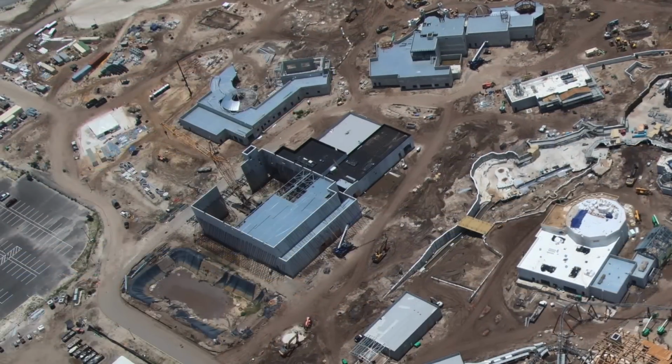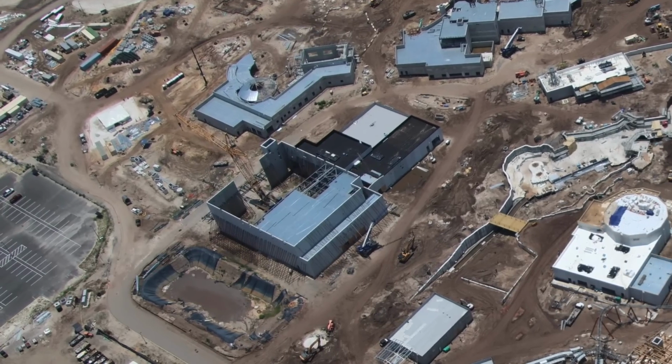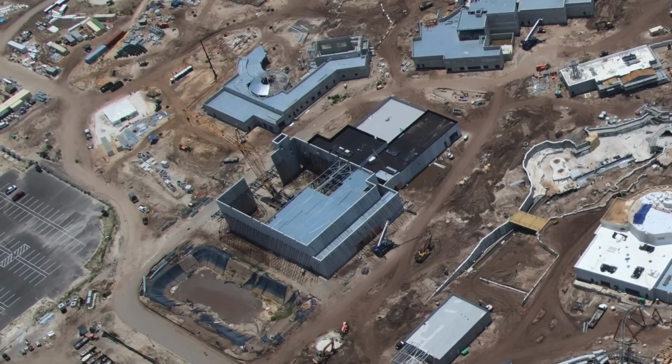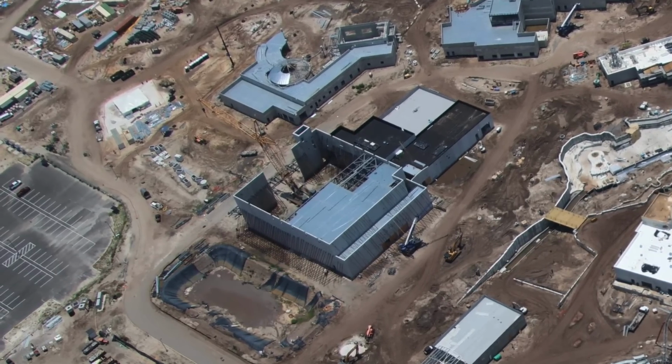The theater attraction has now received some of its roof. This is rumored to be the Untrainable stage show that we've seen in Universal Beijing, and the name, The Untrainable Dragon, was trademarked a few months ago by Universal.